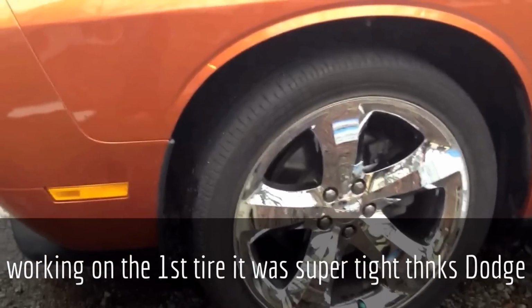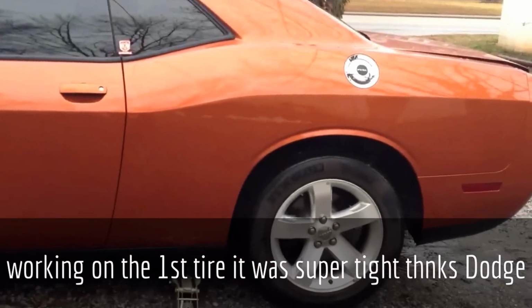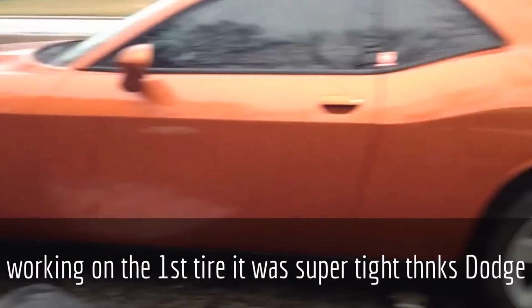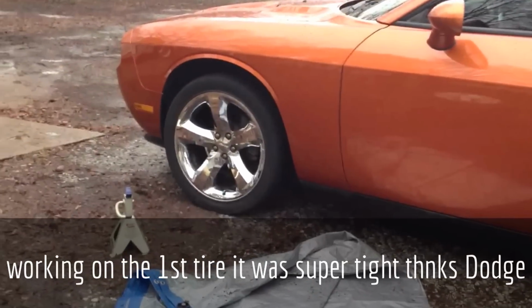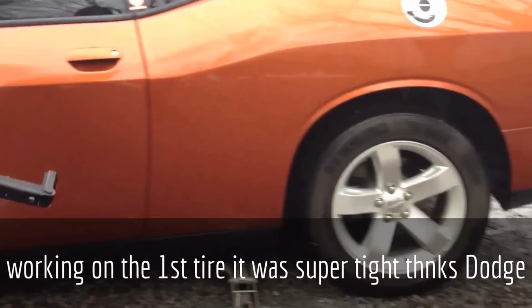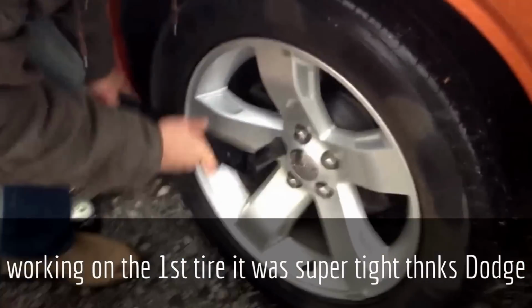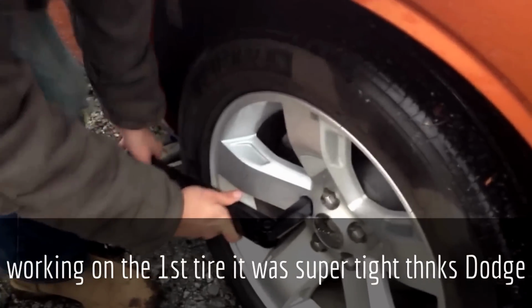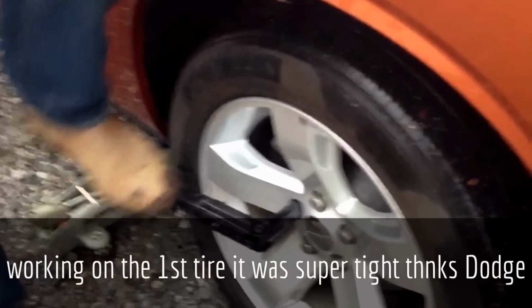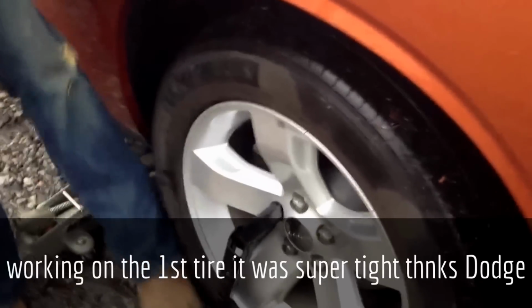Shit, that look good. Stink. Yeah. A lot better? Hell yeah. You can barely tell the 20s until you look at the actual rim. Yeah. See how this comes out since the first one was tight. I didn't try that one.